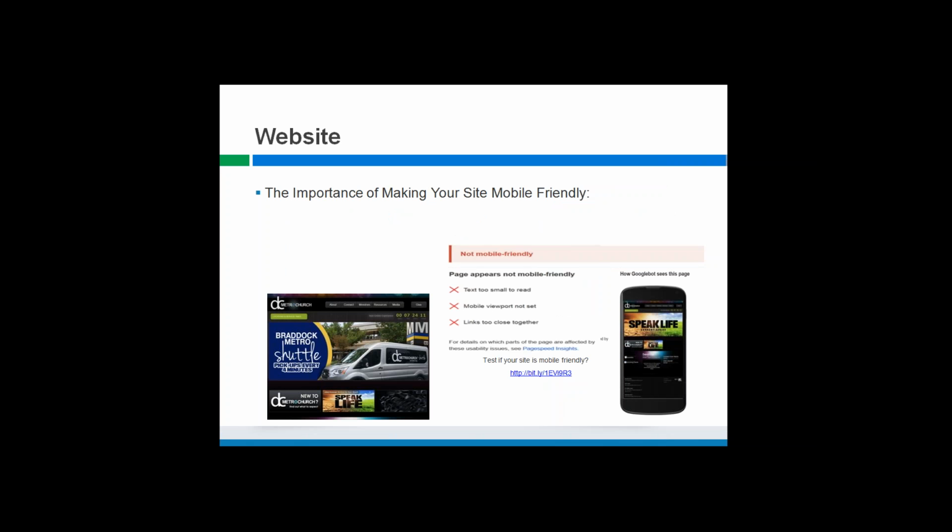So the importance of a website, and then the importance of making that website mobile friendly, is very important. And let's quickly qualify what is a mobile website. What I mean by that is it's very much like a traditional website. It has all the same features, pages, calls to action, sign up with your email.